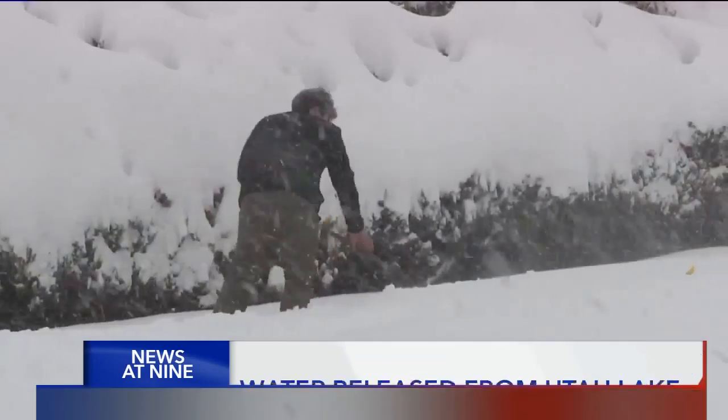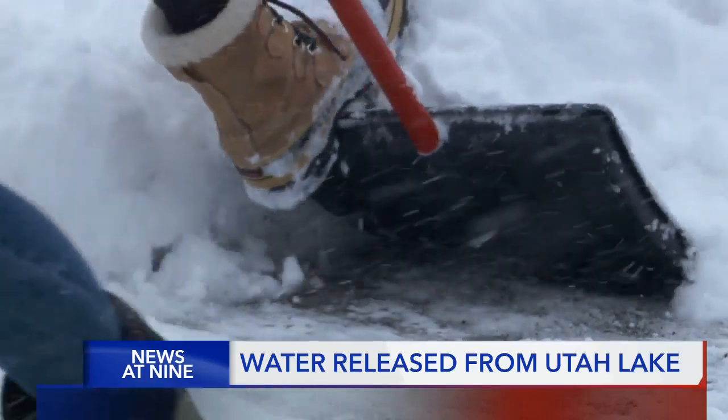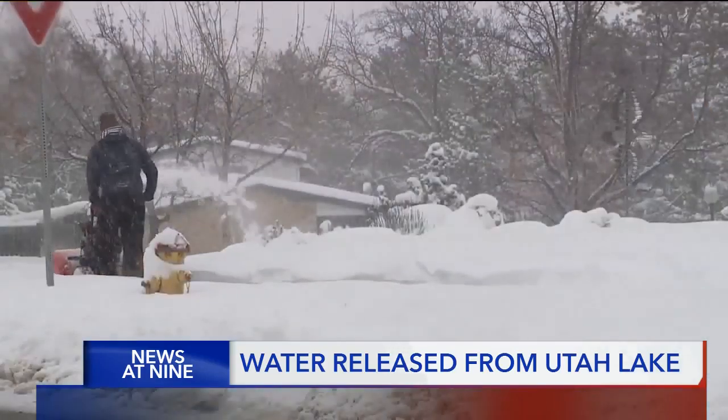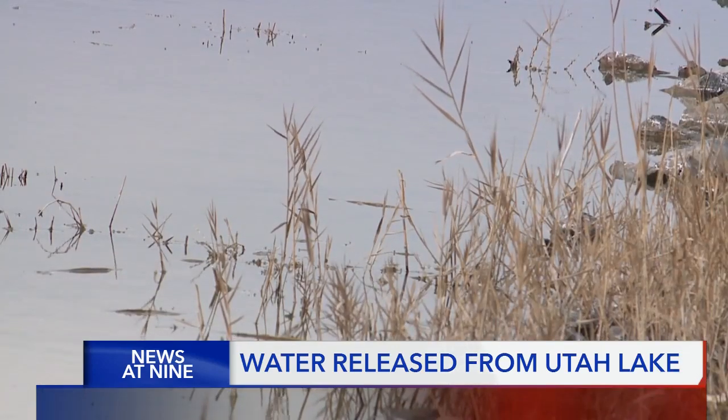This is actually a good problem to have. It means we have an abundance of water, but it also creates a concern. There's been no shortage of snow this winter. Sometimes it seems like it won't ever stop. But sure enough, spring and warmer temperatures will get here, meaning that snow melt needs a place to go. The issue now is Utah Lake doesn't have much room.